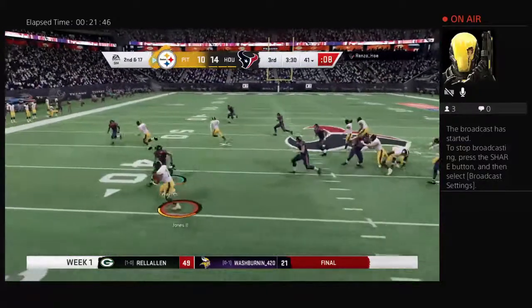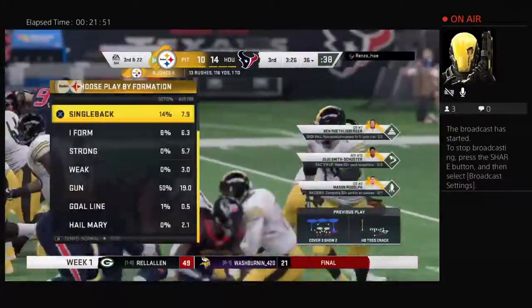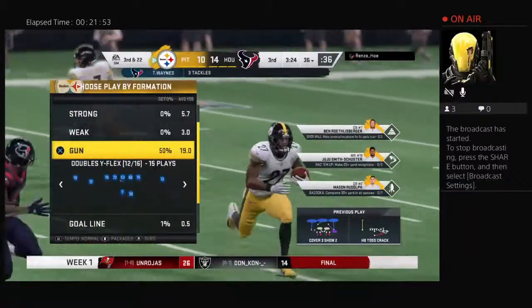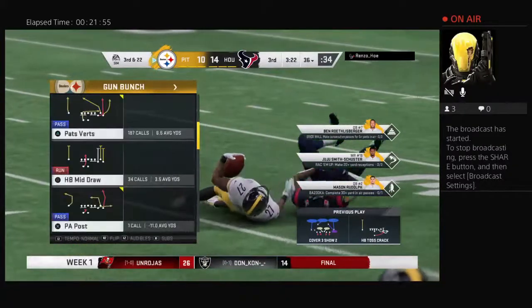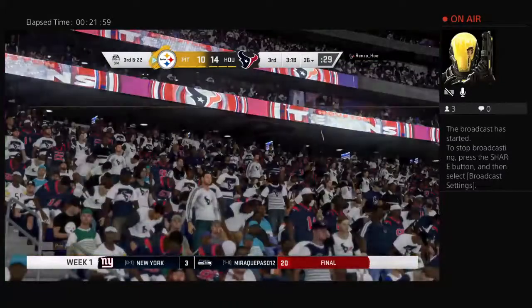On 2nd down, it's Jones. And maybe a measure of revenge there. He's had his way in this one, but this time they get him behind the line. That'll go as a loss of 5. And they're going to face an uphill battle here on 3rd and long.